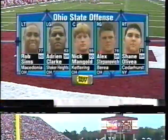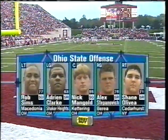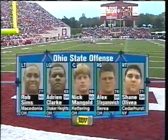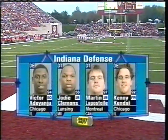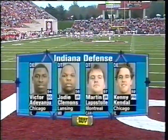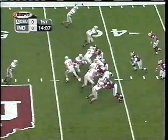He's running behind a very talented offensive line. Mark, big doesn't begin to describe the size of these guys. They are enormous up front. Olivier's played well, especially of late, and Jody Clemens, one of the playmakers up front for Indiana defensively. Running the power, Mark, for big yardage on the first 2 snaps of the football game.